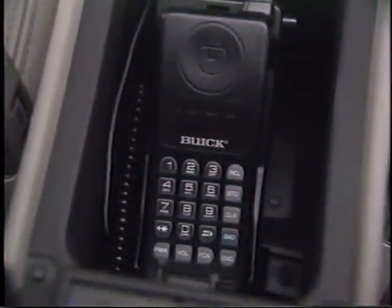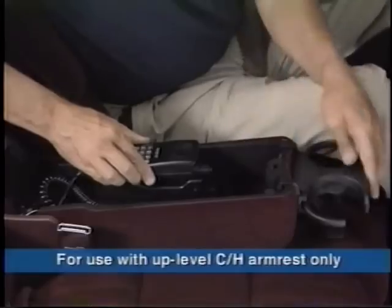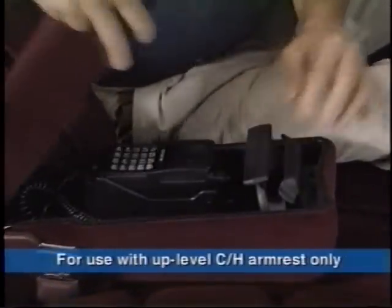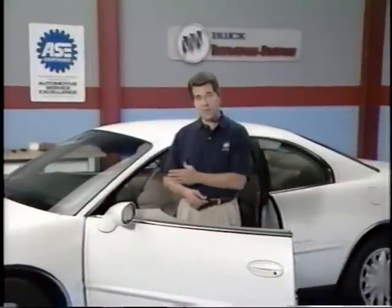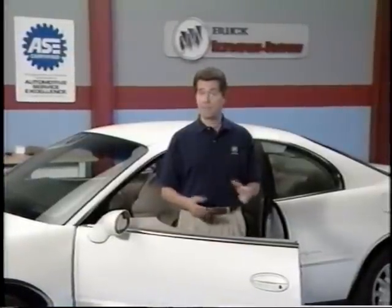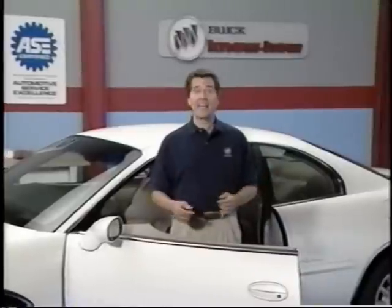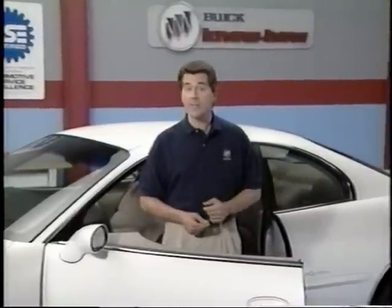Phone location in the vehicle is dependent upon vehicle application. In Riviera models, the phone is positioned in the armrest or console. On Park Avenue Ultra, Roadmaster, and LeSabre models, the phone is tucked away inside the fold-down center armrest. Now, before you jump to the conclusion that installation of this 3-watt phone system is just like that of the 0.6 of a watt system previously offered for Riviera, think again. The wiring and layout of the system components is significantly different, so you'll need to pay close attention.